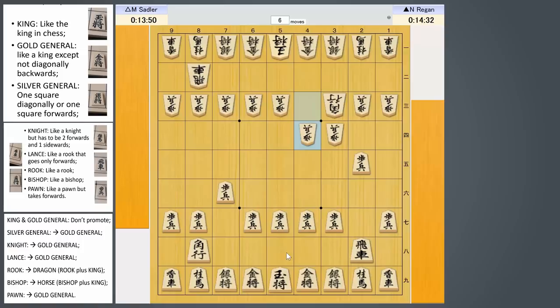Actually, they recommend for beginners that you don't allow exchanges of bishops. Just remember, pieces that you capture are actually yours. And bishop drops are very tricky to deal with. They can be dropped within your territory in the most unusual ways.